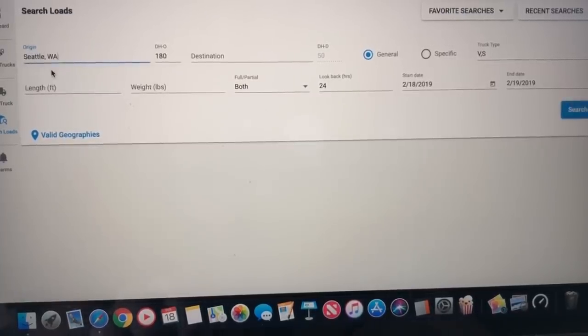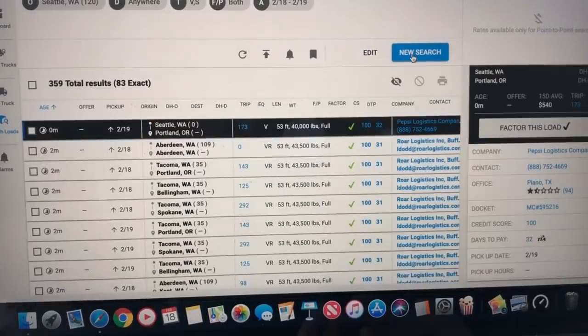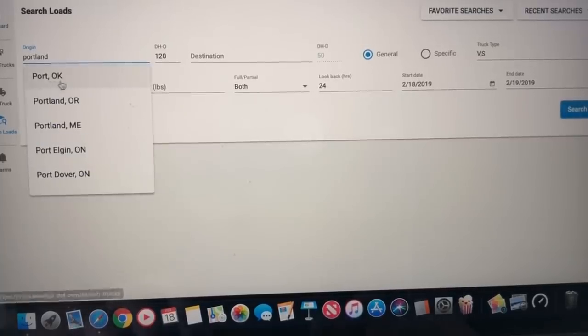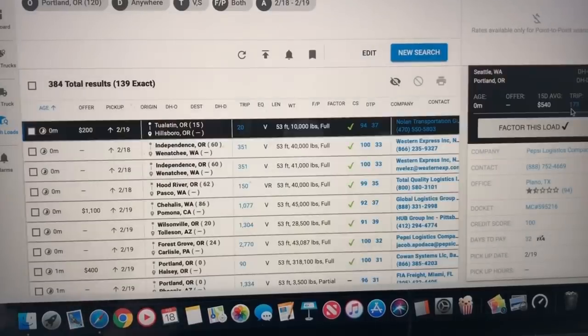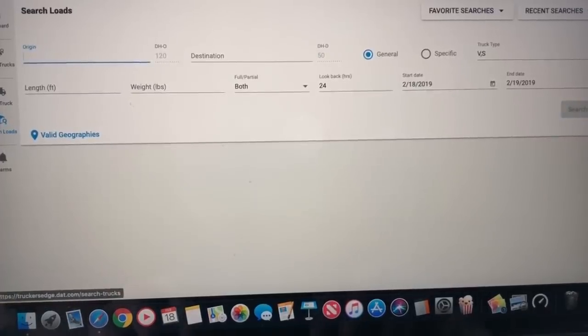Let's check out Seattle, Washington. Drop this back down. Wow, 83 exact loads. So Seattle's hurting. Let's check out Portland. 139 exact loads in Portland. Let's come back east a little bit.